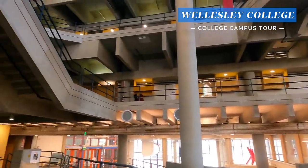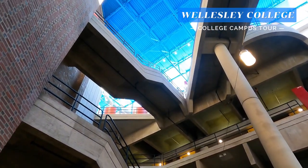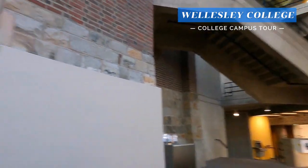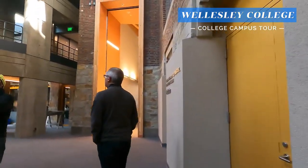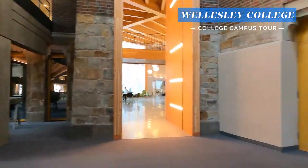All the way up on the fourth floor, you can see those red circular things. Those are little study pods, and I like sitting out there. The original science building from 1926 that they preserved to the new as we walk through to this side.